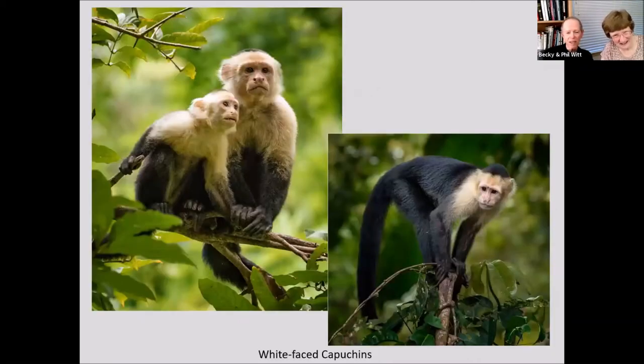White-faced capuchins. Again, New World monkeys, by the way, they have a prehensile tail. Old World monkeys in Africa and Asia don't. Very flat nose with side-facing nostrils. These are characteristics of New World monkeys. And this looks like a parent and child. I'm not sure whether it's mom or dad.